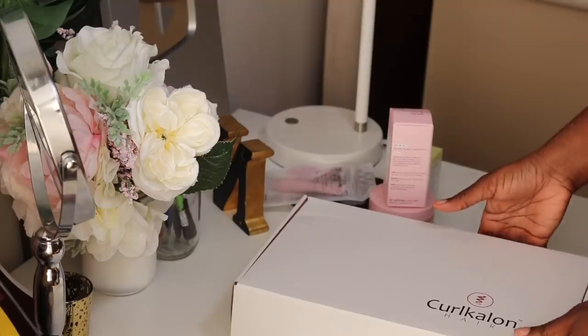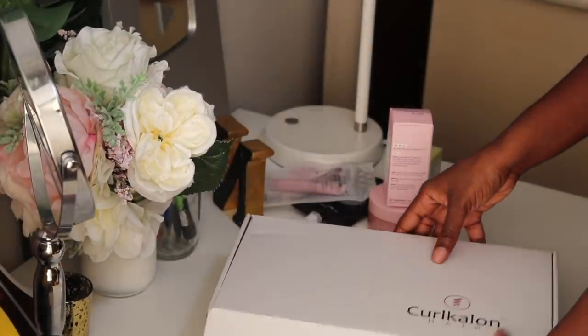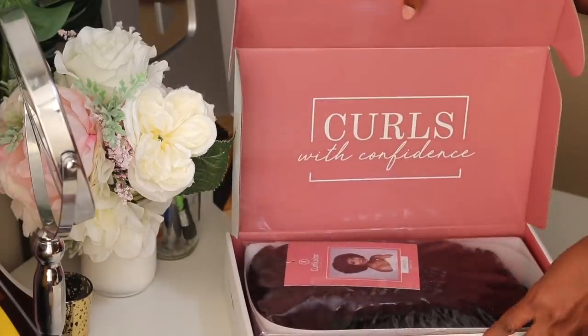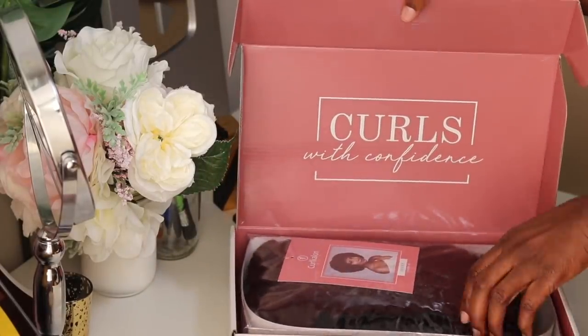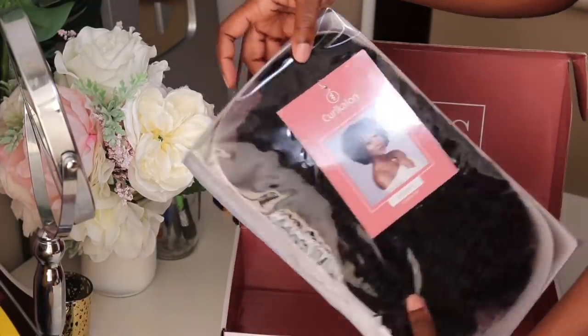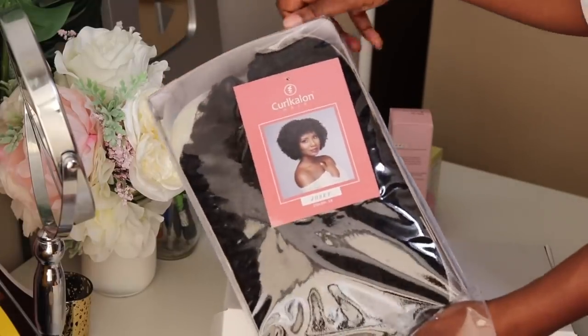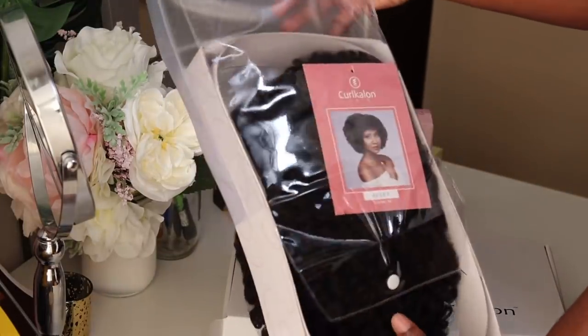In this video, I actually have on a wig right now. Curlkalon sells synthetic crochet hair, all right? I've used it in the past and I love their crochet hair. So when they said, "Nay, we have a wig, we want you to show people the wig," I said, "Not a problem." They went ahead and sent over the wig, and look at it, y'all. It looks good.